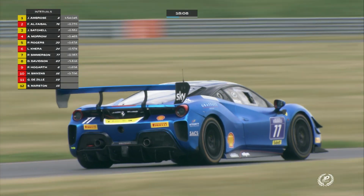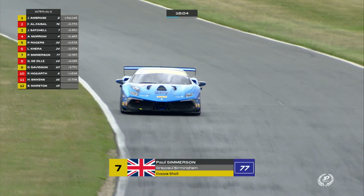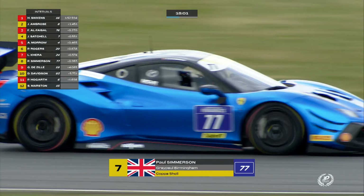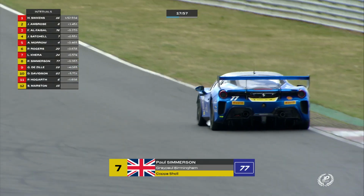Still fastest though, we're now looking at the number 77. That's Paul Simmerson, who was involved in a rather big collision last time at Norton Park. Good to see him able to carry on and finish not just on the podium, but he ended up winning the race after a very long red flag period.